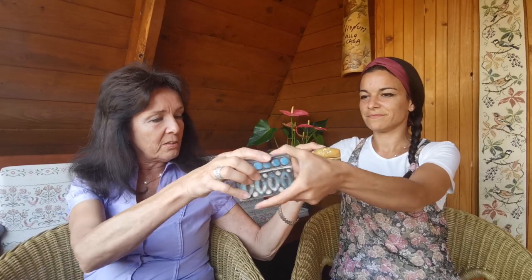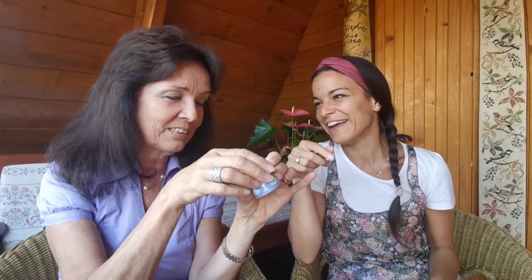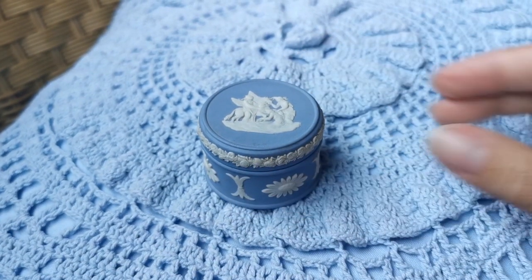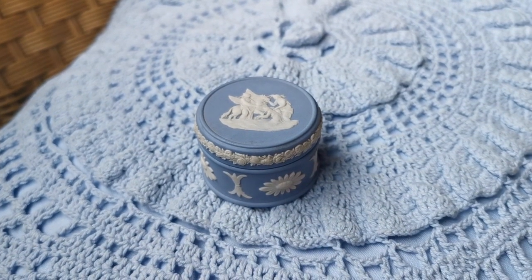Here you've got three boxes. One is very, very small. How cute is this one? Actually, I found this one, but you didn't see it in the video because we found it the previous time that we were in the same shop. We are there almost every week to look for new treasures.